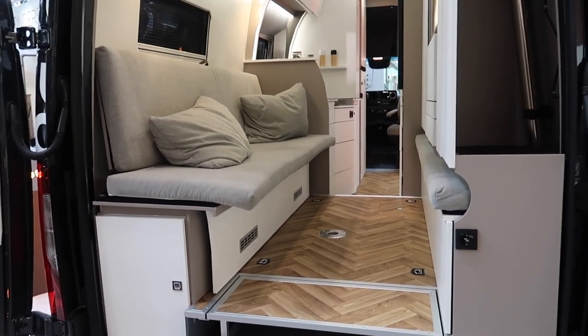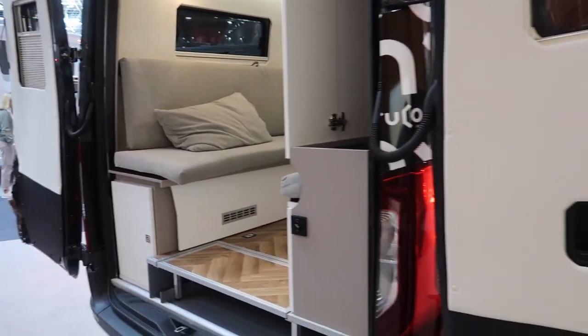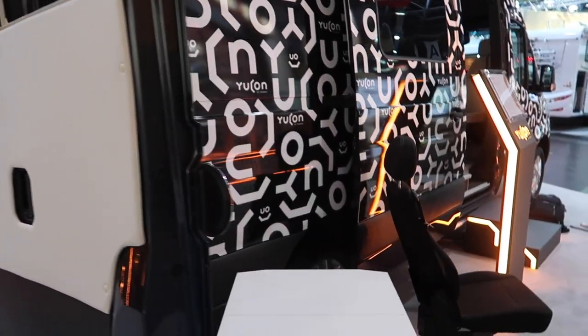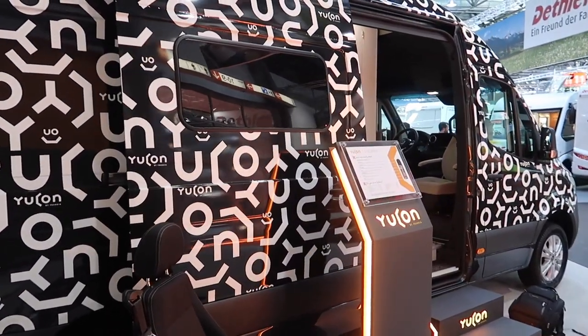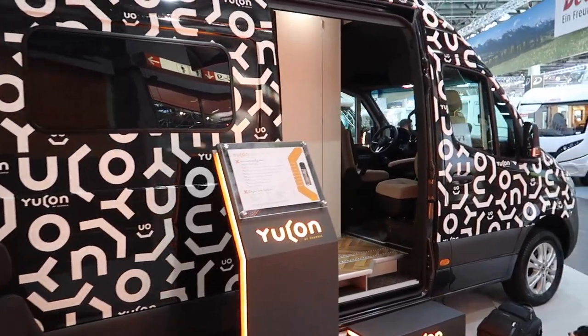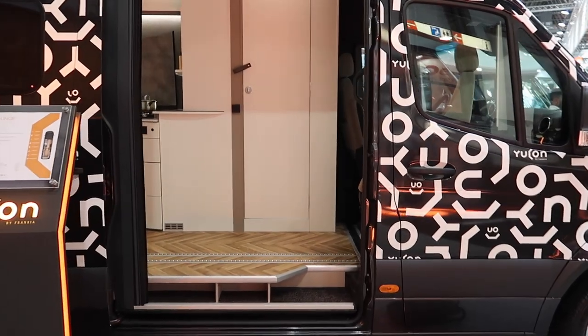So yeah, it is very nice. I actually think that this would probably do better for one person or a couple as a long-term van, because it's basically got everything, hasn't it?